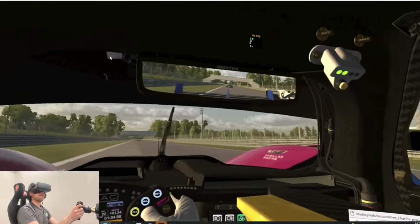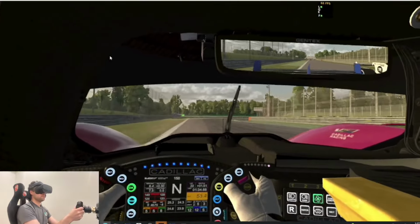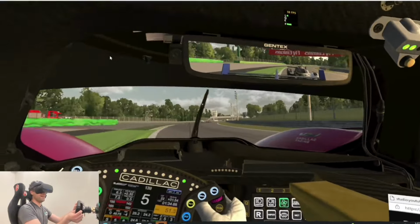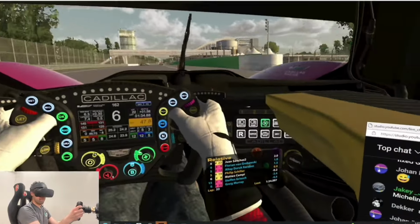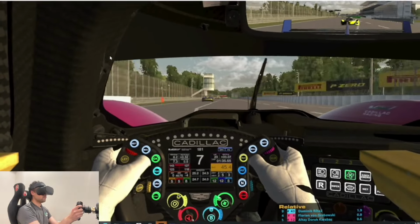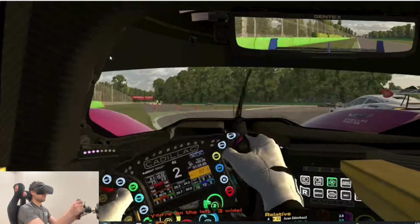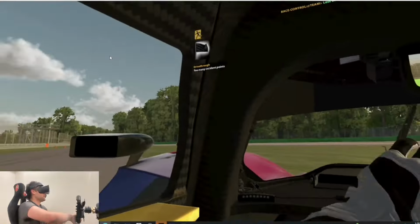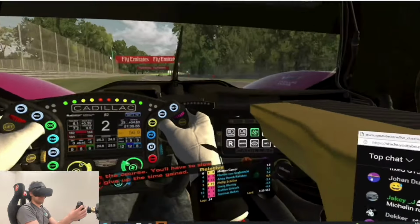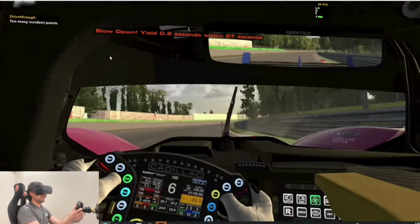We're gonna get overtaken here. Damn, just got held up on the exit. Our exit was compromised. Couldn't put the power down. Oh, we held on. How did we do that? And we're disqualified. Drive through. Man, what a bad end of this race. There's nothing I could do there.